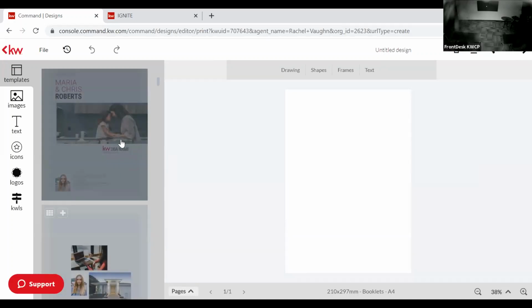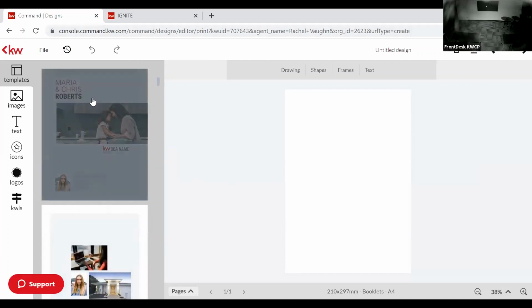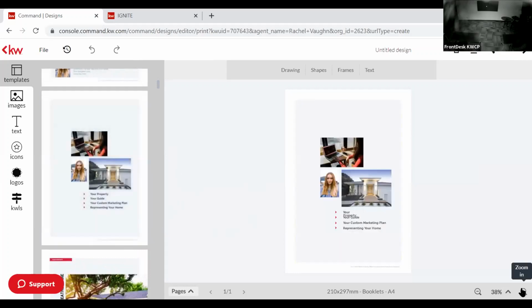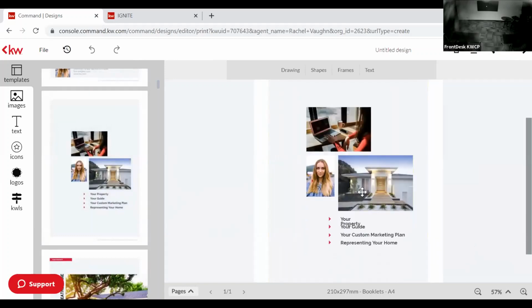So obviously on this first page, you can customize everything and change it to the name of the sellers here. I'll click on this. I'll get this bigger so people can see. You can put pictures, you can take pictures off the Otter site and put a customized picture of their house, or if you have time to drive by and take a picture, put a picture of their house in there. You're going to put your customized marketing plan. Really, you don't even have to change any of this if you want to use it: today we're going to go over your property guide, your custom marketing plan, and representing your home.